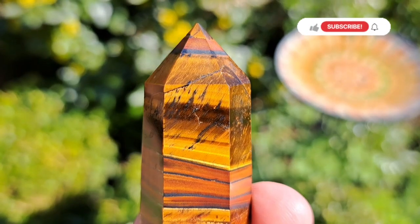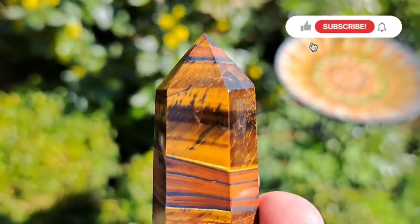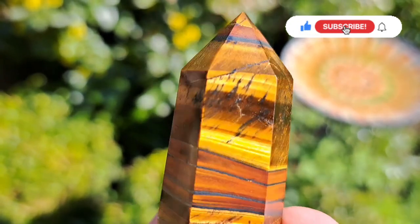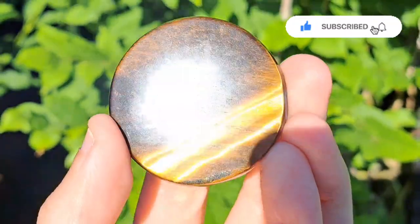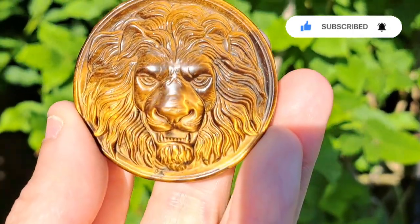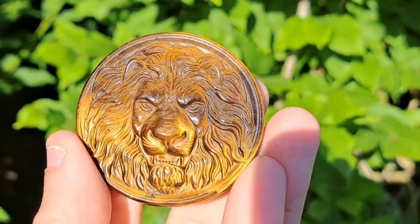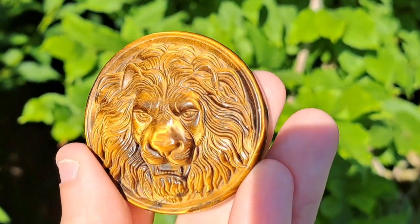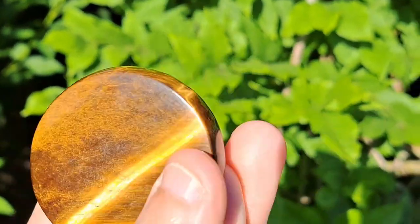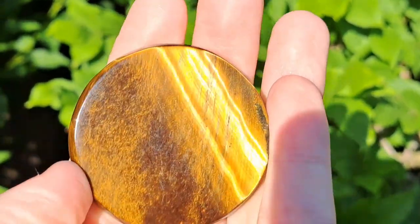The golden, brown, and black bands of tiger's eye resemble tiger's stripes. Tiger's eye is another solar stone and is associated with the summer zodiac sign of Leo. Also, in astrology, Leo is ruled by the sun. This crystal's confidence-boosting energy is ideal for venturing outside more, owning your power and believing in yourself.